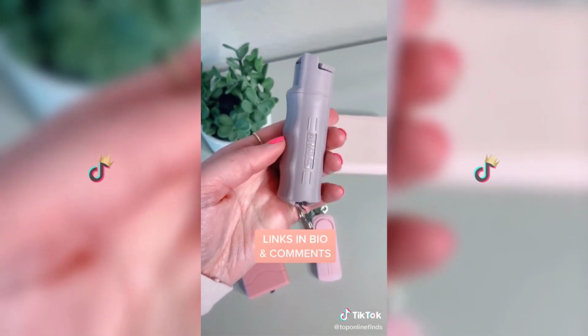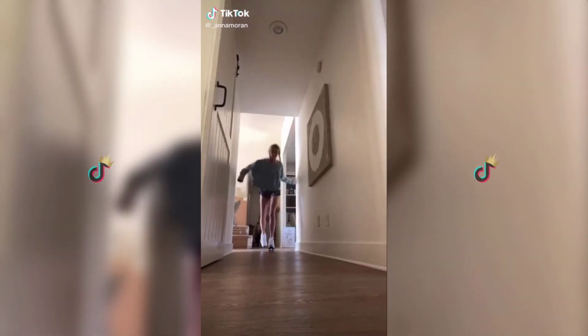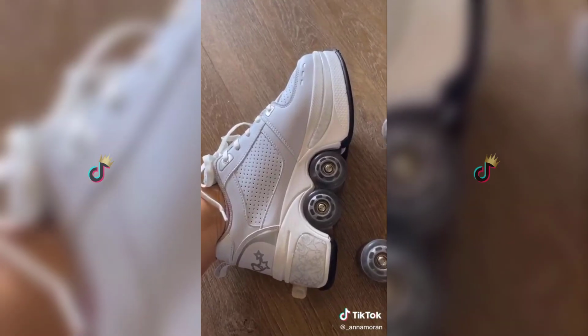Random things I got off Amazon part 22. Heely skate looking things. Basically the wheel just pops out from a normal looking shoe and boom, you have skates. Oh, if you're ever in a rush, just pop down the wheels and you got some skates.